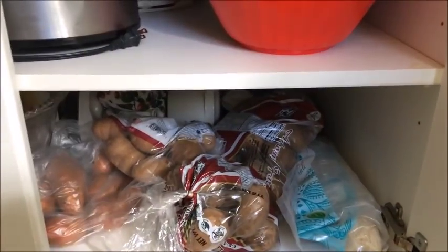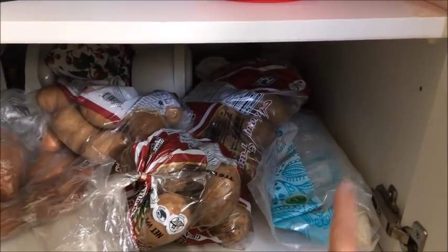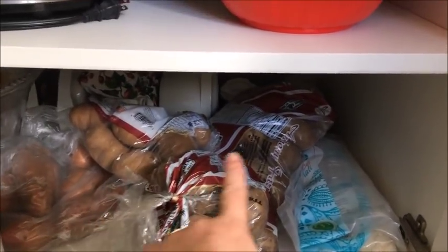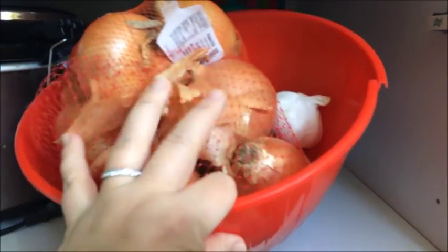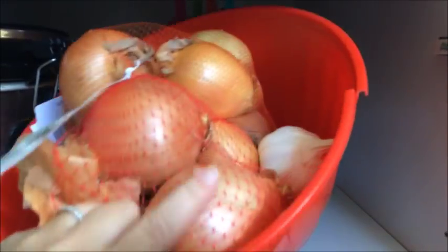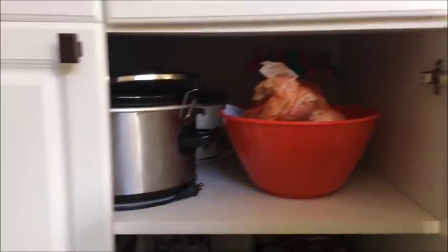All right, so down here on the bottom, you can see we have just a few things. Right here we have about 5 pounds of jasmine rice. We have, in a couple of different bags, about 10 pounds of white potatoes. We have 3 pounds of sweet potatoes. Up in here we have 6 pounds of onions, kind of one bag over top of the other. And then underneath there we have 5 cloves of garlic. And that's all that's kept in that cabinet.